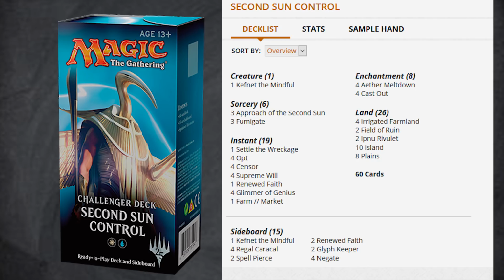Again, it's built around Approach of the Second Sun, and this is not strong enough to win. But it's a great way to get things like, if you need a playset of Opts, Censor, Supreme Will, like if you're looking to play a blue deck. These decks are useless for their particular purpose. For what they were designed for, they're useless. But they do serve a purpose of getting cards into people's hands.